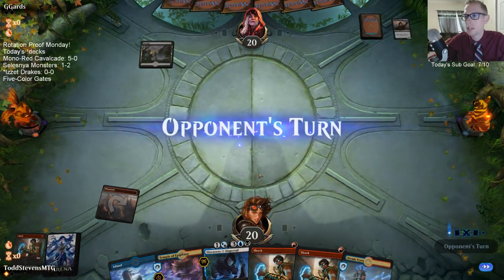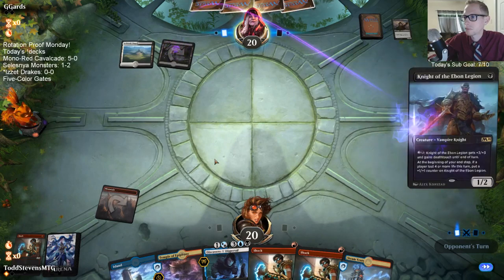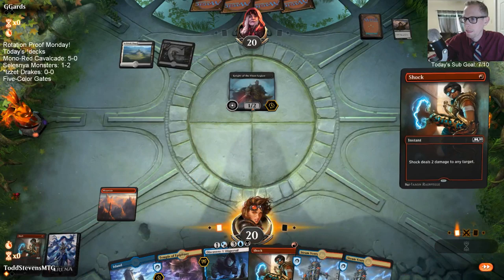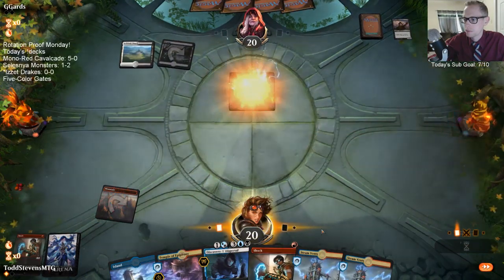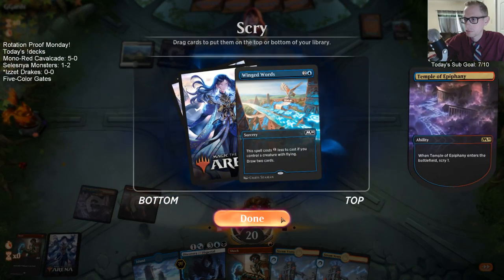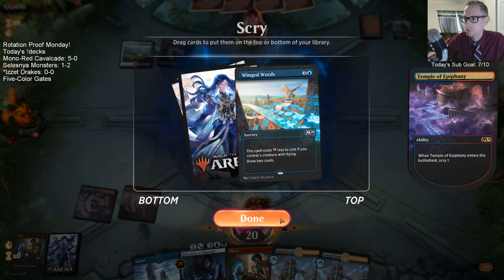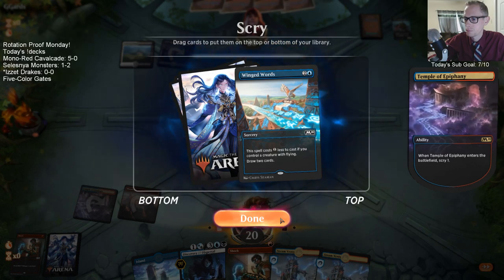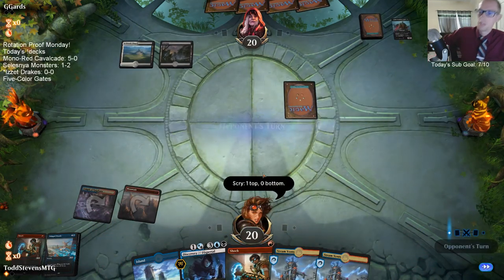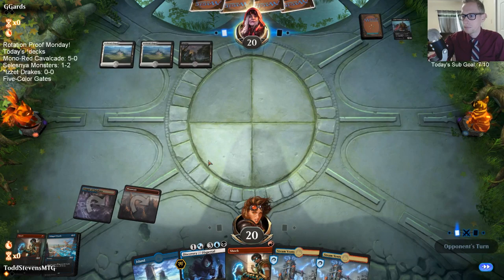I'm gonna shock that anyway. It's not like I need to wait. That's what we want to see. We want to see other one drops. It's not bad, just a draw two next turn. Or if we need to shock, we go Shock, Discovery. If we don't, we just Winged Words, draw two.